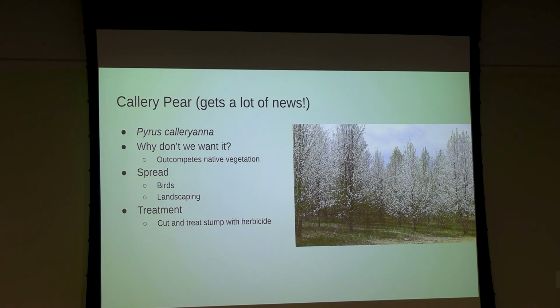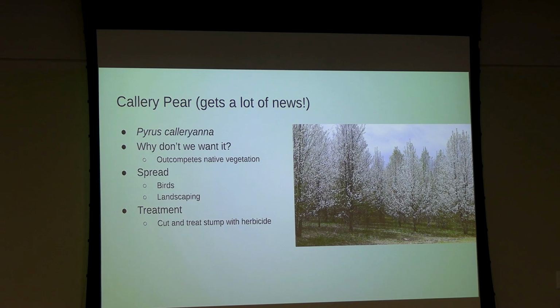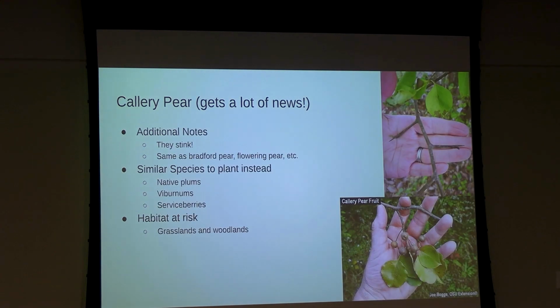treatment, primarily you need to cut it and treat the stump. Smaller ones you could theoretically foliar spray, but it depends on the plant size and stuff, so majority of the time cutting and treating, whether it's a big one or even a small one. There are some experts in here that know how to deal with Callery pear, so I can direct you to them if you want to talk to them. And you want to treat the stump, because if you just cut the species, it will sucker back from that stump and grow back, and so basically your efforts were wasted, and it's frustrating.